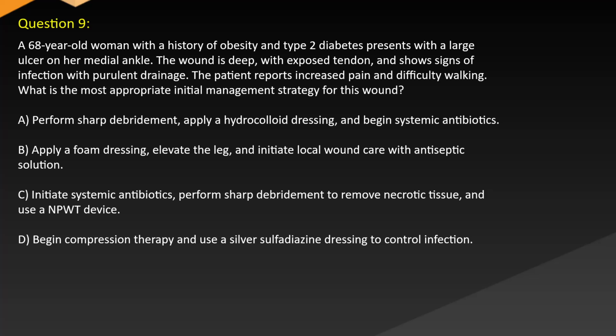A. Perform sharp debridement, apply a hydrocolloid dressing and begin systemic antibiotics. B. Apply a foam dressing, elevate the leg and initiate local wound care with antiseptic solution. C. Initiate systemic antibiotics, perform sharp debridement to remove necrotic tissue and use negative pressure wound therapy. D. Begin compression therapy and use a silver sulfadiazine dressing to control infection.